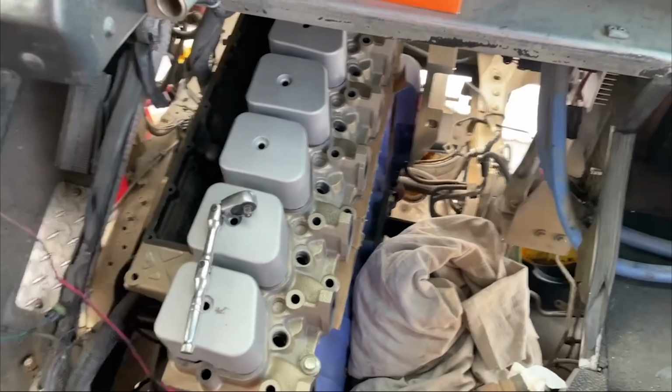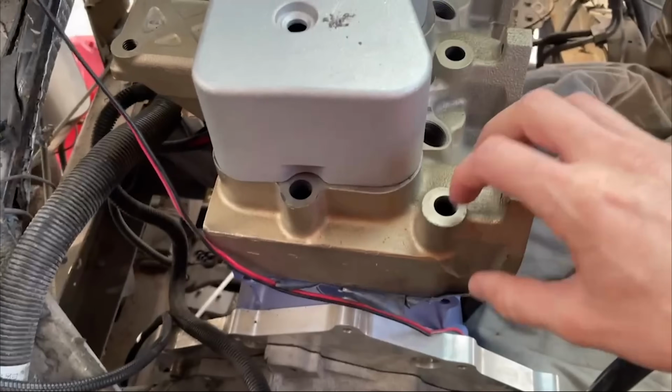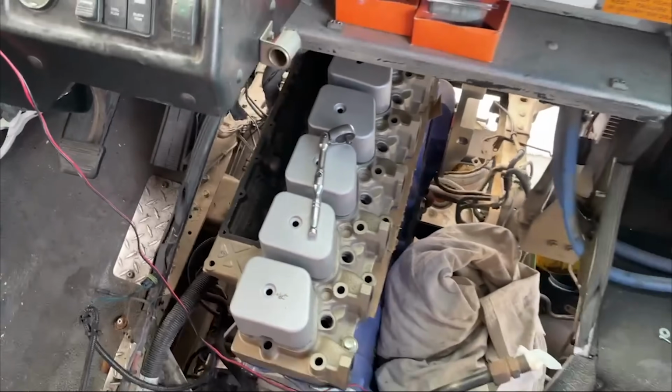And right here basically is just the block. I've got the head, but everything's hollow here. No valves. No pistons, and the crankshaft was sitting beside me back there. There's the big old billet plate.